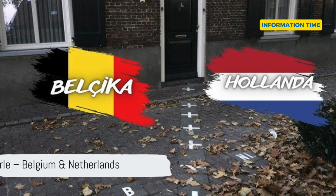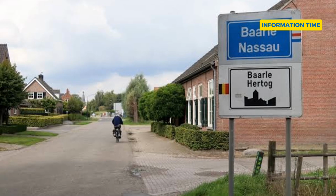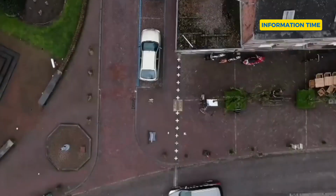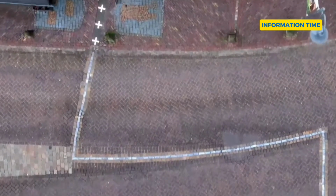Number 1. Baarle, Belgium and Netherlands. Our first stop is the town of Baarle, located on the border of Belgium and the Netherlands. This might be the place with the most confusing border in the world. Baarle is made up of Belgian and Dutch territories intertwined like a jigsaw puzzle.